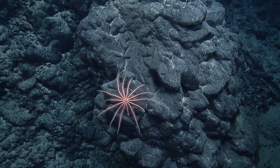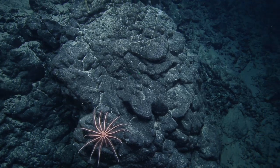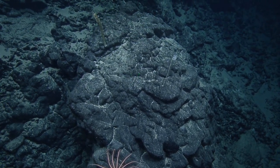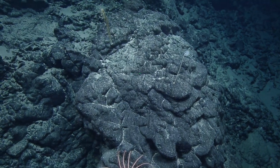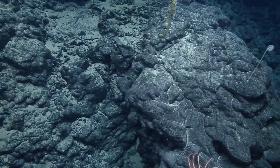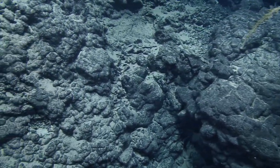Would you call this botryoidal? No. I don't know. Jagged. Come on. There's got to be, right? Delightfully lumpy. Jumbled? Delightfully lumpy. Nice.